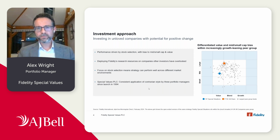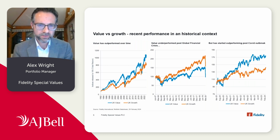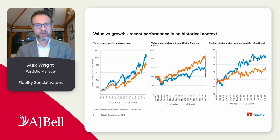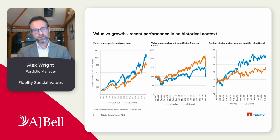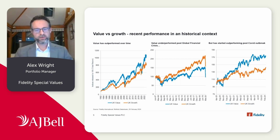So if we look at why value, I think these charts are really interesting because over the long term, all the academic literature that you can check out if you want to do so shows that there is a premium to owning value. So you outperform by owning value stocks over growth over the very long term. And it makes a lot of sense to me why that value premium has existed and continued to exist over time. You can see that with the US market over longer periods than that, where the market data goes back beyond 92 that we're showing here on the left.